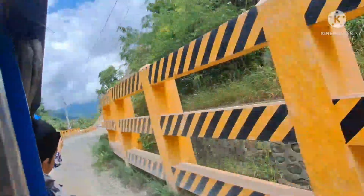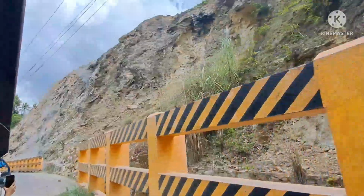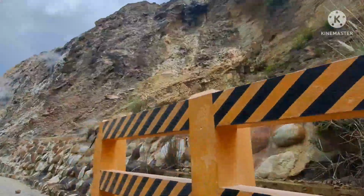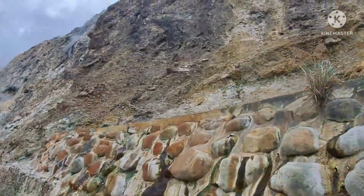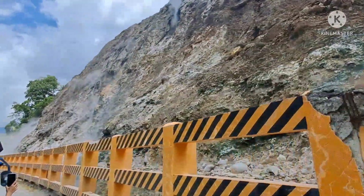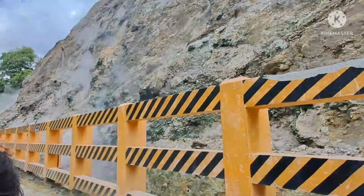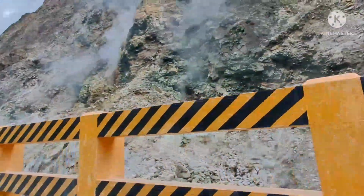Volcano here, but it's not a volcano. Wow, this one what I told you guys. Wow! You see that?